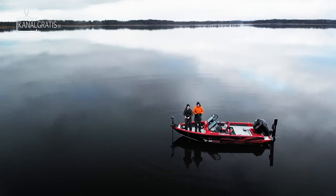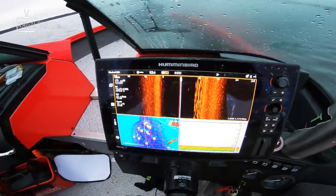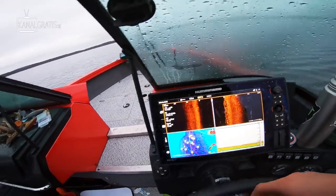And look, now we can also see, now I have a school of bait fish. We moved in here on the right side. All this is bait, like roach, bream, whatever. Some kind of food. Fish food.